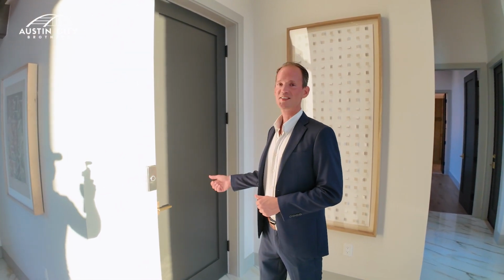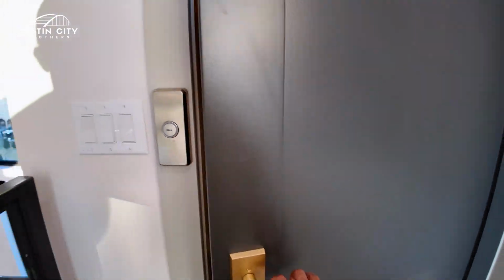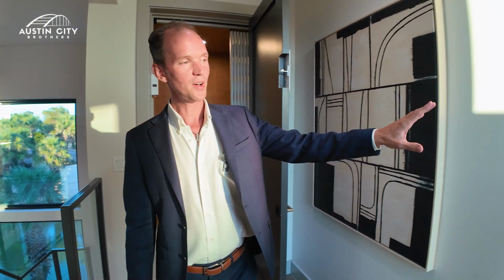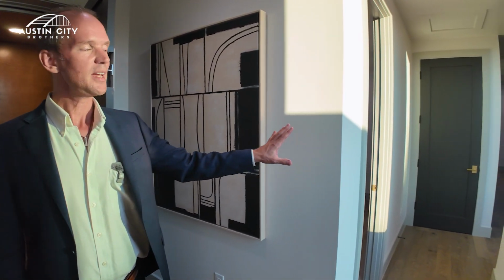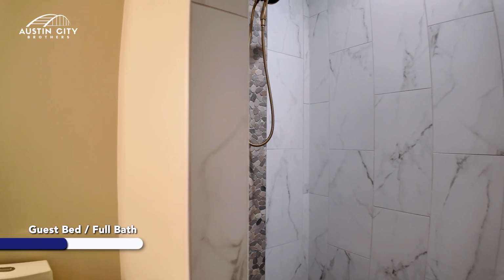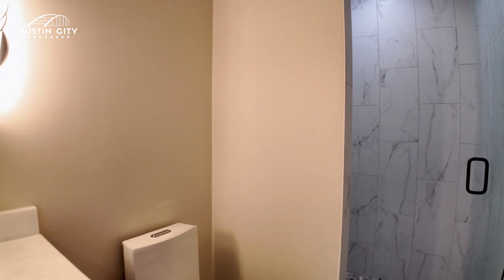Now let's take the elevator to the second floor. I'll see you up there. Welcome to the second story of this lakefront paradise. As you walk out of the elevator, immediately to your left are 3 guest bedrooms. Each guest bedroom has its own full bathroom for your family or for your friends on vacation.